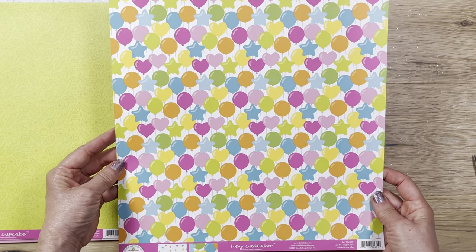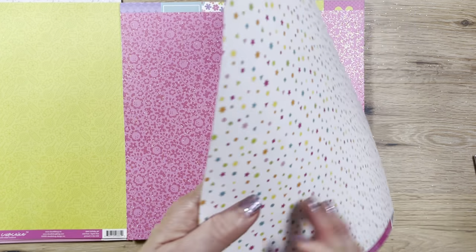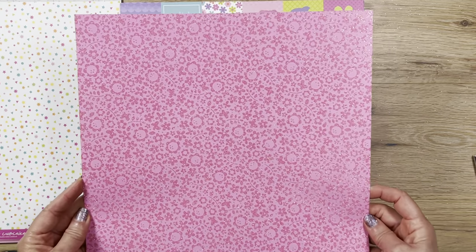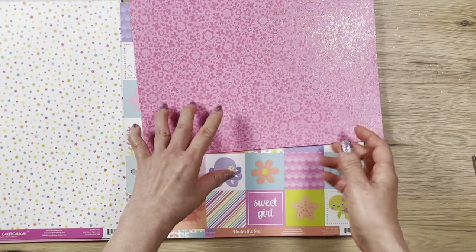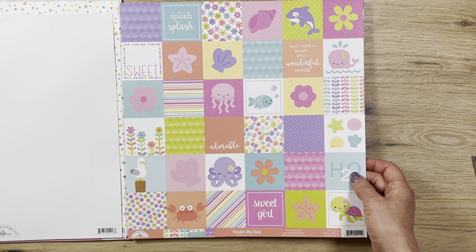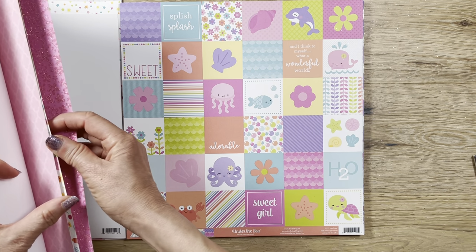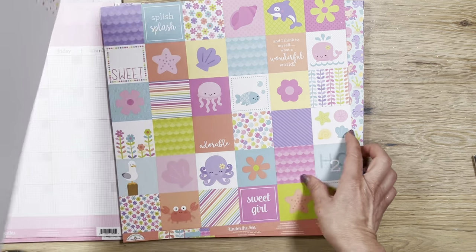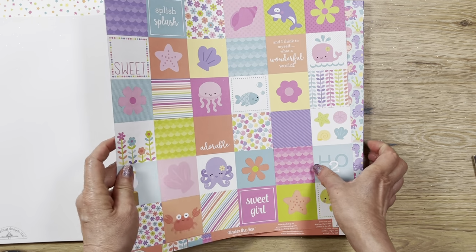This actually kind of can go with Halloween too. Look at the lime green color. And then this is all balloons, such pretty colors. And that's the back. And then the specialty paper on this is kind of a hot pink, the same glitter floral paper. And now we have Under the Sea. But you see how these two collections are so similar in colors. You can totally use them interchangeably if you like.